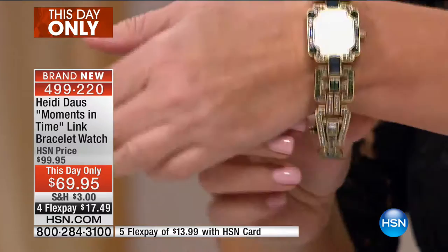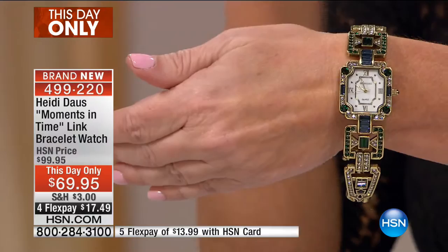This is $69, folks, from $99. And you know that even as the Today's Special, to do a jeweled watch from Heidi, it's more than $99. That's your emerald multi, if you would like it.